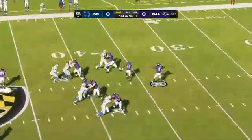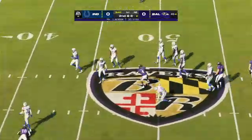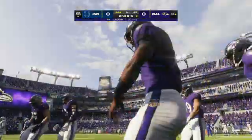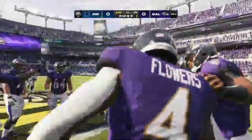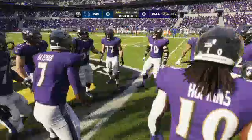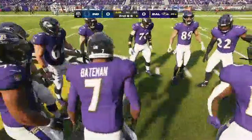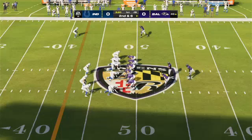From the gun, Jackson. Throw caught by Flowers. So the completion results there in 9 yards, and it's 2nd down. They kept the receiver in the short field, but that let his quarterback get the ball quickly to him before either guy in double coverage could react. 2nd down and 6 now.